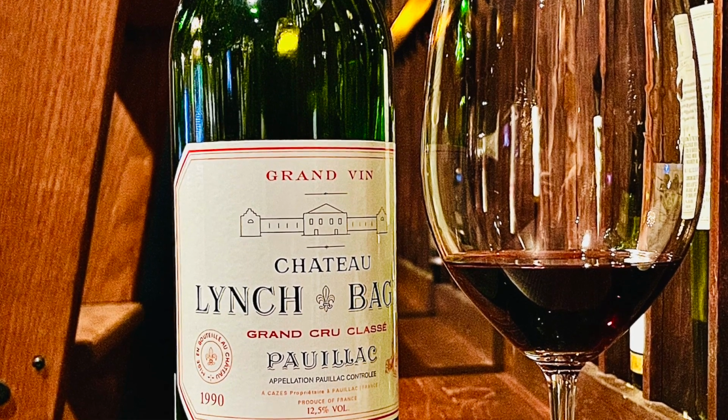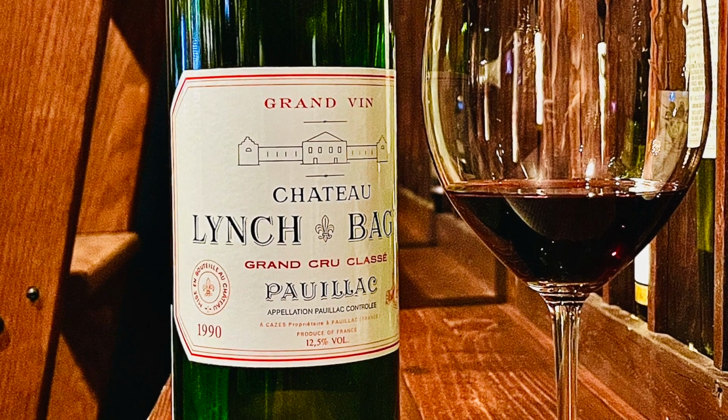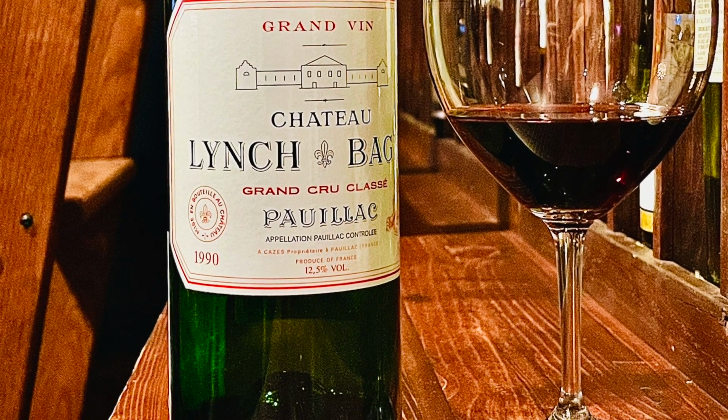This certainly is a bit of an outlier when compared to some other producers in 1989 and 1990, because those vintages were generally extremely strong in Bordeaux, and also vintages that show remarkably well right now. And in fact, the 1990 vintage may very well be my favorite vintage for current consumption of Bordeaux, and there's many outstanding historic Bordeauxs that were made that vintage.